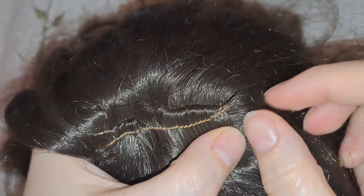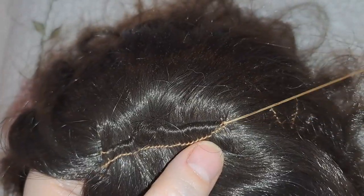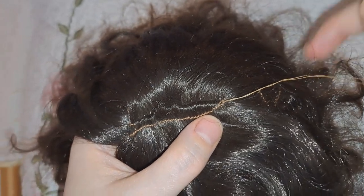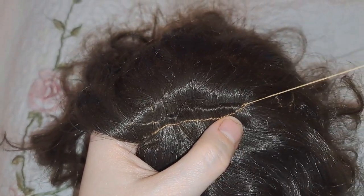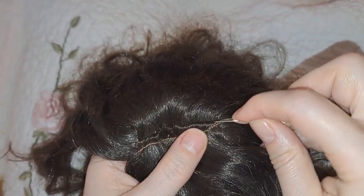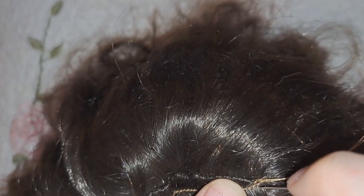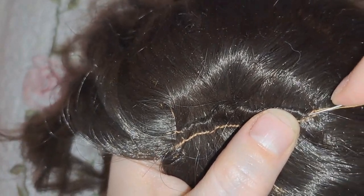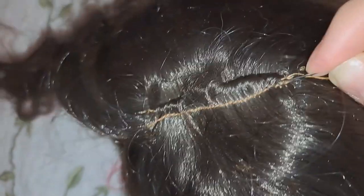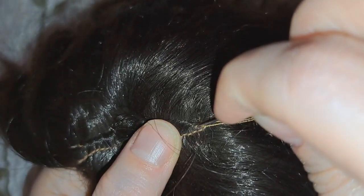So what I'm going to do, I went underneath her wig and I did the best that I could to start where the other thread that broke is. So this is what I'm going to do, but it's going to be difficult because I'm a nearsighted person. So I need to see it really. Did you just stick yourself? I did. I told you I'm nearsighted.